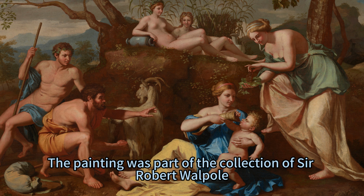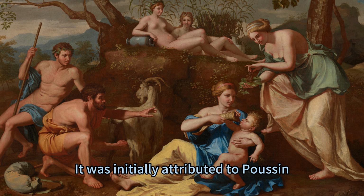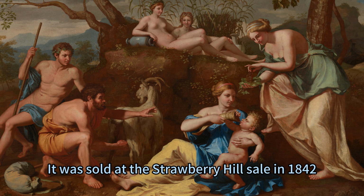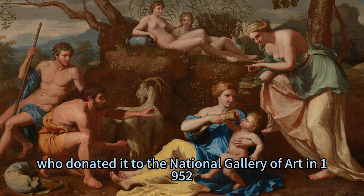The painting was part of the collection of Sir Robert Walpole, the first Prime Minister of Great Britain, who acquired it in the 18th century. It was initially attributed to Poussin, but later scholars recognized it as the work of a follower. It was sold at the Strawberry Hill sale in 1842, and eventually purchased by the Samuel H. Kress Foundation in 1947, who donated it to the National Gallery of Art in 1952.